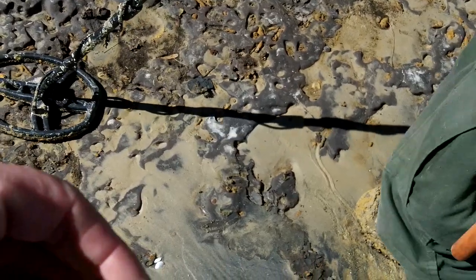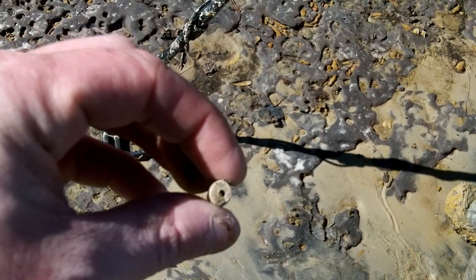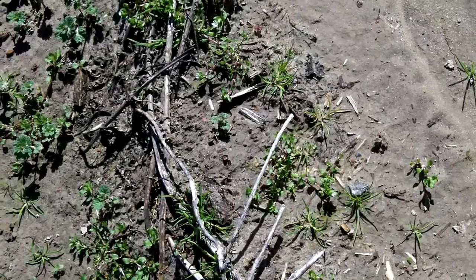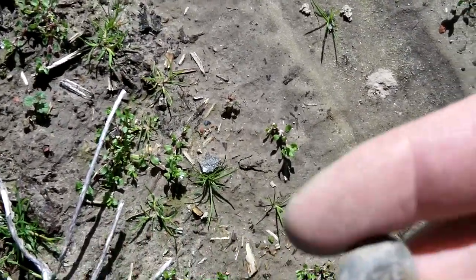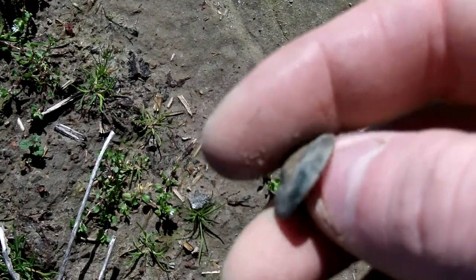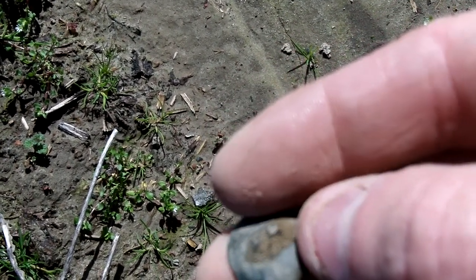So we think that the bigger the hole, the older the pipe stem. Anybody knows, let me know. So I just dug this cool little flat button. It's got a nice concave front on it. It's a nice early button.